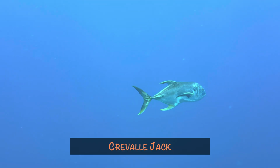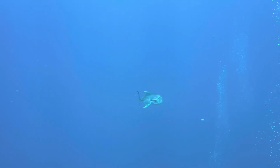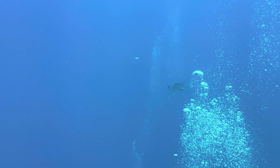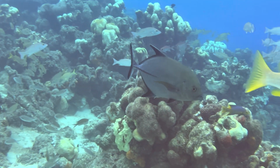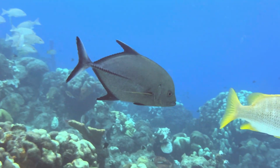We don't see crevalle jacks that often. Sometimes they're hanging around bait balls, but this one was just swimming by in the open water. Perhaps it was swimming to a bait ball. And it's been years since we've seen a blackjack. You can identify those by the steep forehead and extended dorsal and anal fins.